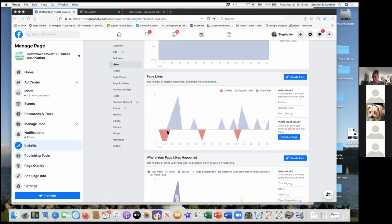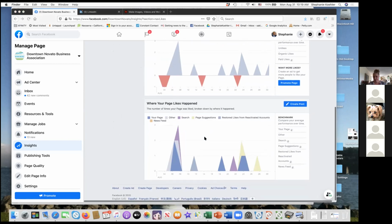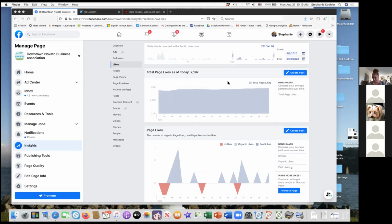This talks about, well, for some reason, I had some people unlike us that day. I could go look and wonder what the post was that turned them off. I usually don't worry about one person unliking a page. Sometimes that means they moved. So this talks about your likes. The thing I really want you to focus on, there's so much you can bore down into and have fun with, but I want you to look at posts.